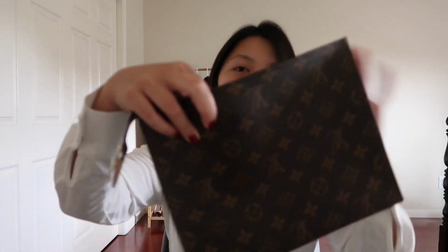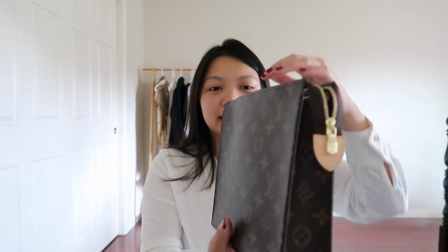And my review so far is, yeah, there's one big pocket in there. But for me personally, I wouldn't put in the, what is it called, the organizer, just because I find it to be a little bit chunky. And on top of that, it kind of changes the shape a little bit.